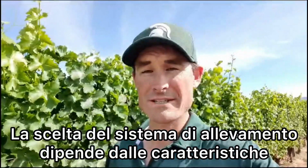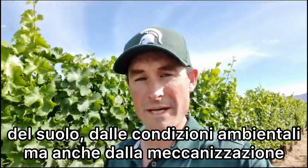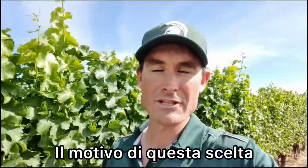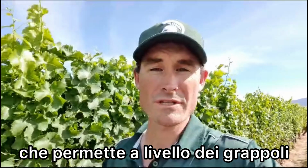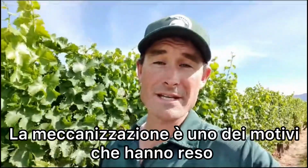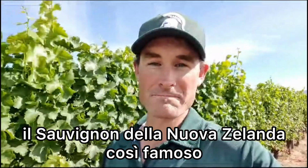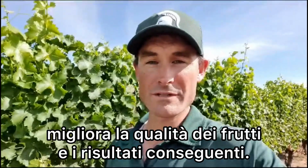The decision of trellising type is based on vineyard soil and environmental conditions, but also mechanization. So quite often these are vineyard specific. And the justification generally for that is improved light and air transport into the cluster zone, and of course the ultimate, which is mechanization. Mechanization is one of the reasons that New Zealand Sauvignon Blanc became so famous in the first place. The type of harvesting we do actually improves the quality of the fruit and the desired outcomes.